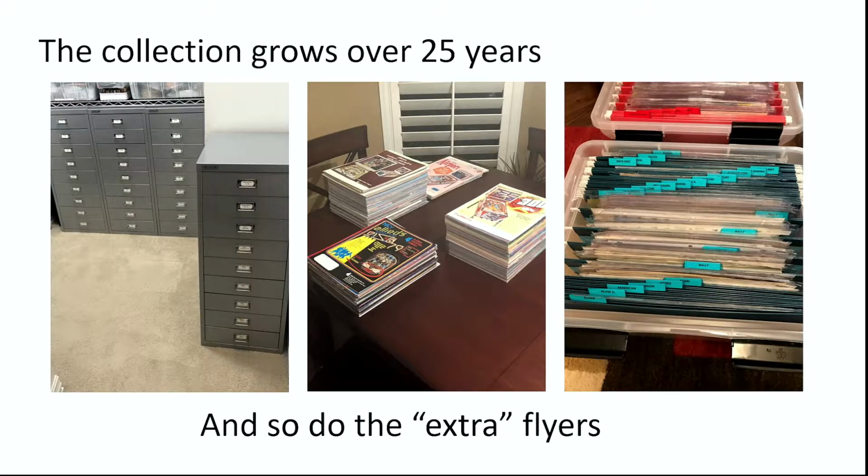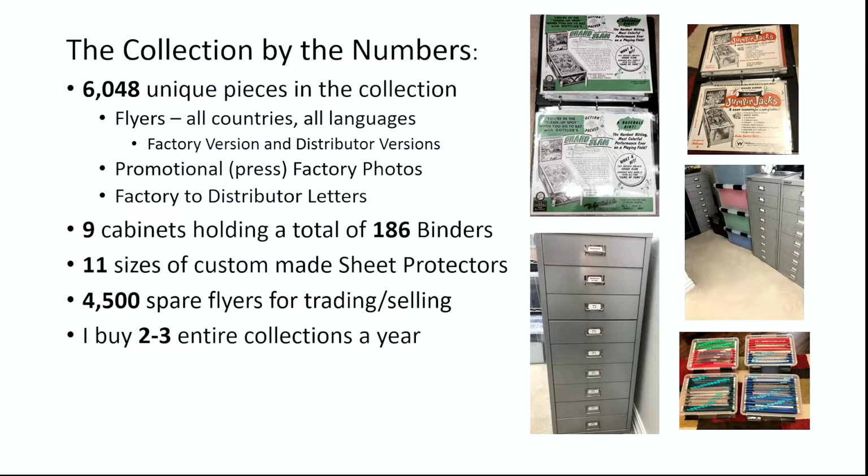I don't need to die with a bunch of paper. If there's another collector, I'd rather have them be happy too at this point. But here's the collection at this point, just by the numbers, just to kind of set the stage.